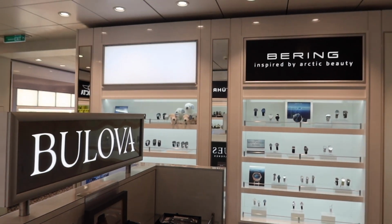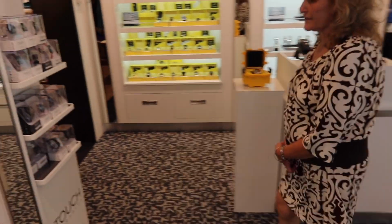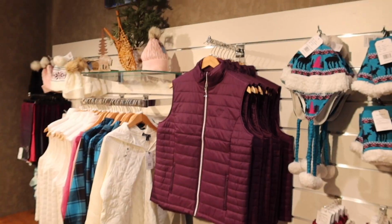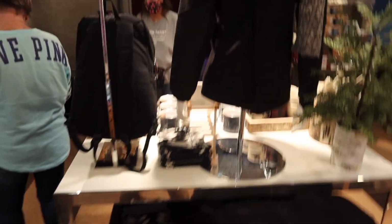Shopping is a good combination of items. There's a lot of watches and jewelry. There's also a lot of makeup and perfume. And there's also a lot of Alaskan knickknacks and gifts that you can bring home for loved ones or take something home for yourself.